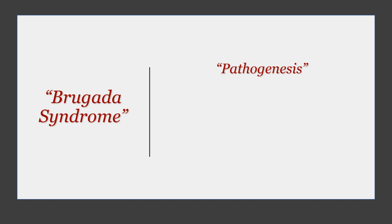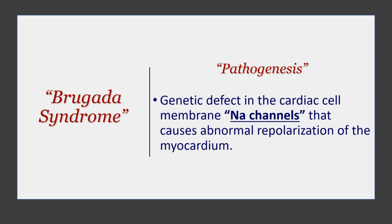How it happens is important to understand, so let's talk a bit about the pathogenesis. It's a genetic defect in the cardiac cell membrane, and it's a sodium channelopathy, so it's a problem with the sodium channels that results in abnormal repolarization of the myocardium. Let's try to make this a bit clearer.